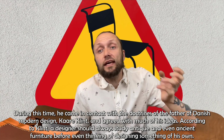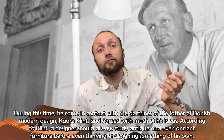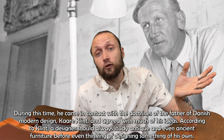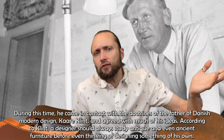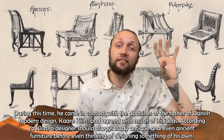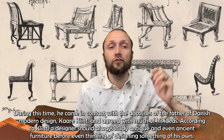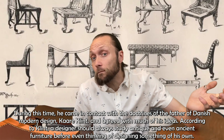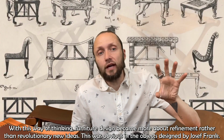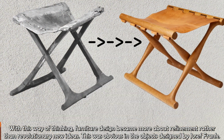During this time he came in contact with the doctrines of the father of Danish modern design, Kaare Klint, and agreed with much of his ideas. And according to Klint, a designer should always study antique and even ancient furniture before even thinking of designing something of his own. And with this way of thinking, furniture design became more about refinement rather than revolutionary new ideas.